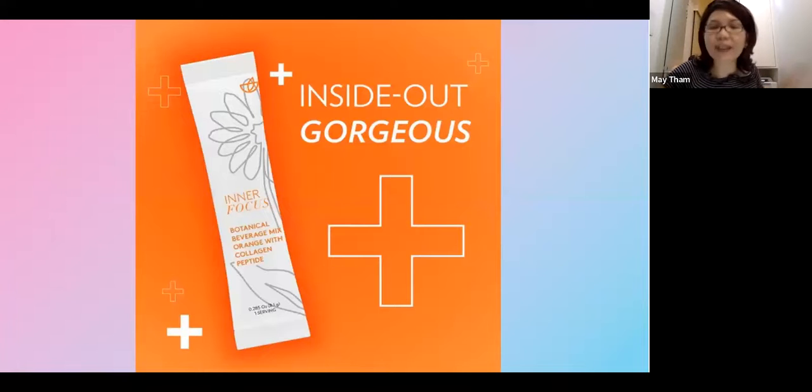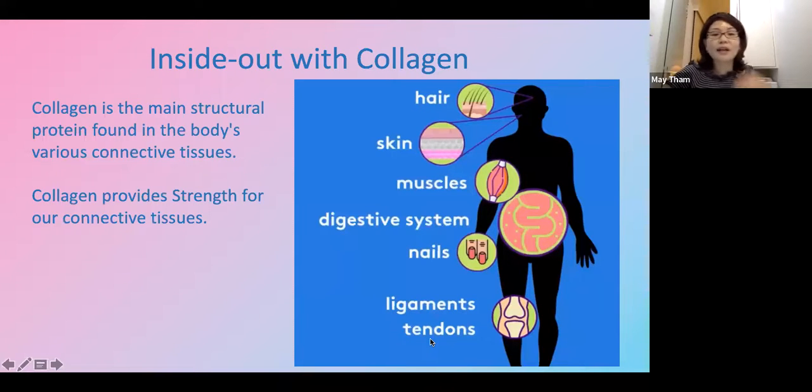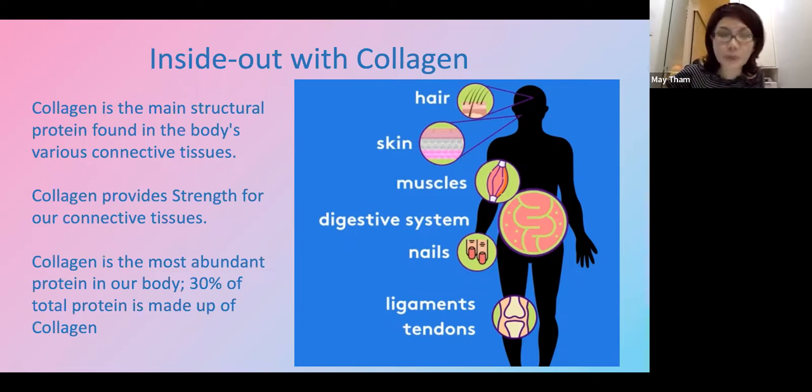So let me change gear, okay? We talk about inside out, because to have good skin is not just outside in, you need inside out too, all right? So how do we have that inside out approach? It's about collagen. So what do you know about collagen? Collagen is actually the main structural protein found in our bodies in various connective tissues, such as your hair. You can find collagen in your skin, definitely, the muscle, digestive system, nails, ligaments, and tendons, okay? Collagen actually provides strength for all these connective tissues, and it's also the most abundant protein in our body, comprising 30% of the total protein, okay?